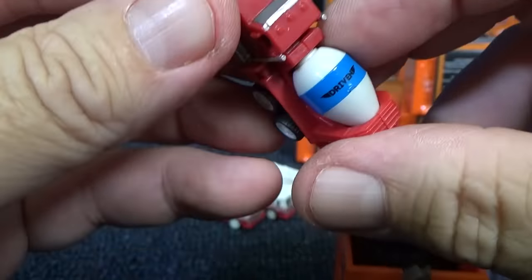Let's get our other one. Should be blue cab, right? Blue cab. There you go. Blue cab. We'll put, oh, that's right, I gotta wait. Can't put them over there. I gotta put them together first.